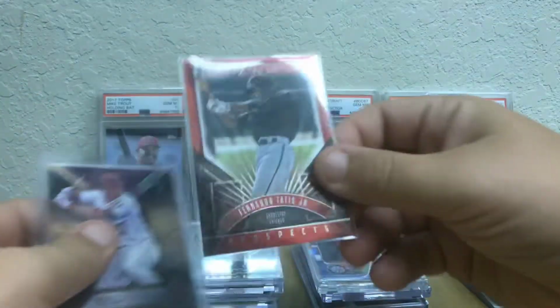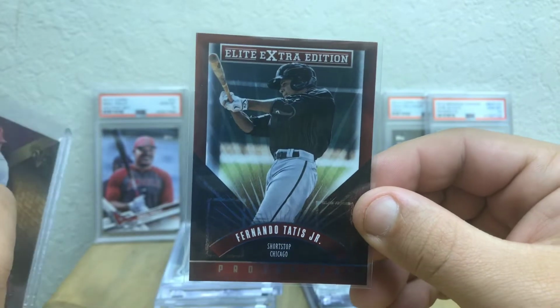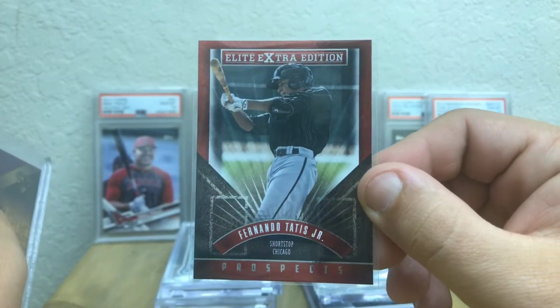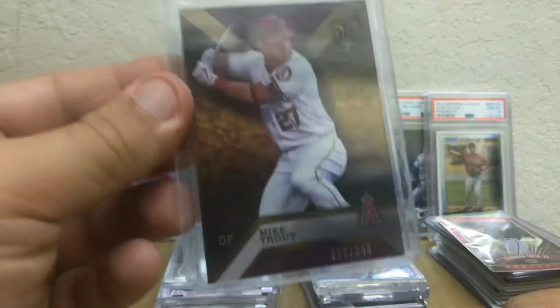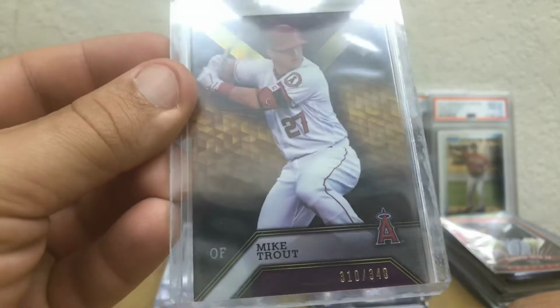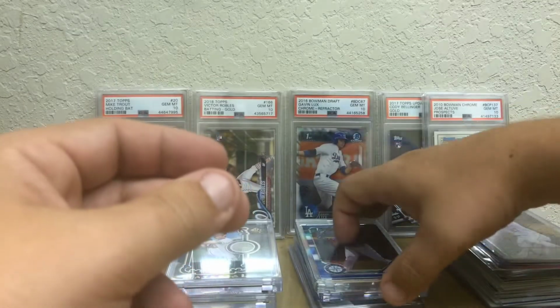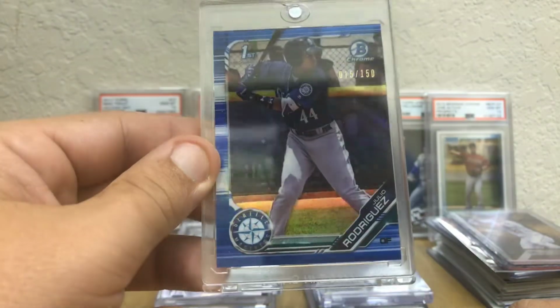I guess we'll do this pile. Fernando Tatis, Elite Extra Edition from 2015. So I think this is his actual first release card. And then a Mike Trout from Triple Threads. Just the base, numbered to 340. This one I got a steal on.